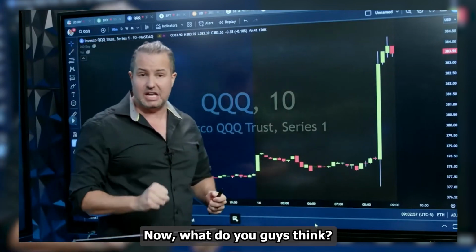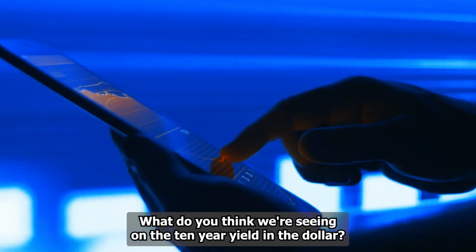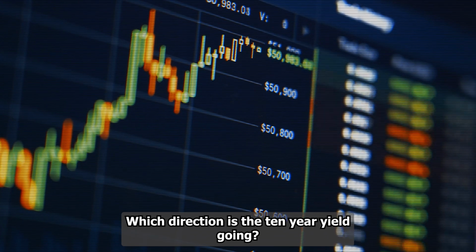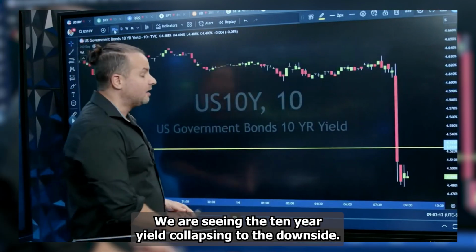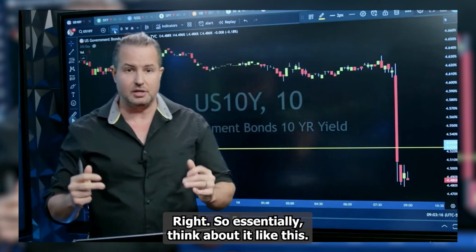Now what do you guys think? CPI came in lower than expected. So here's a quiz. What do you think we're seeing on the 10-year yield of the dollar? Which direction is the 10-year yield going? Let's take a look. I hope you guys could guess on this one. We are seeing the 10-year yield collapsing to the downside. So essentially think about it like this.